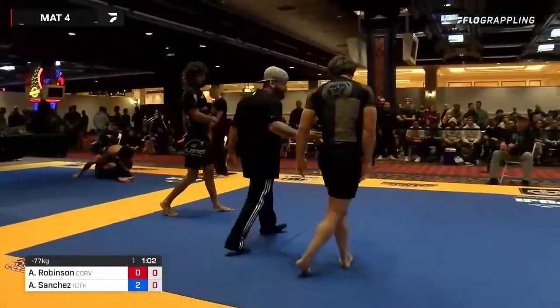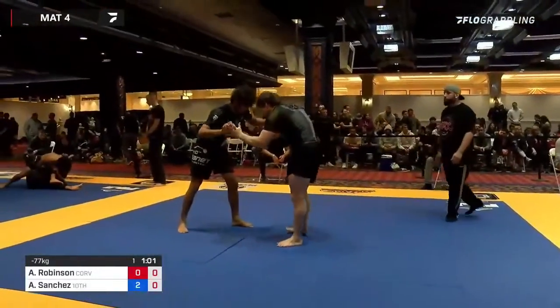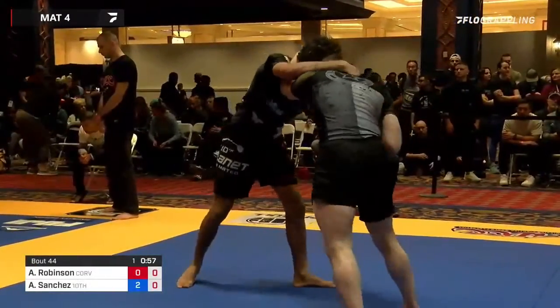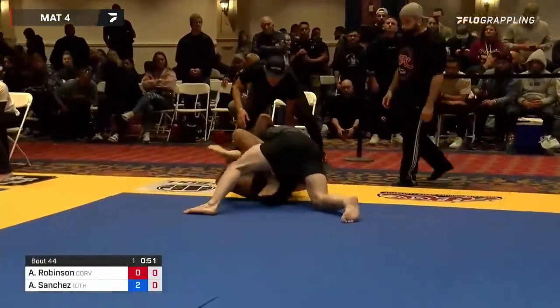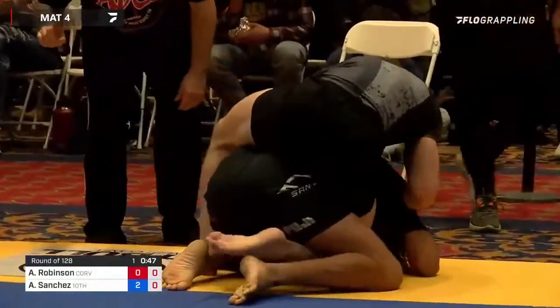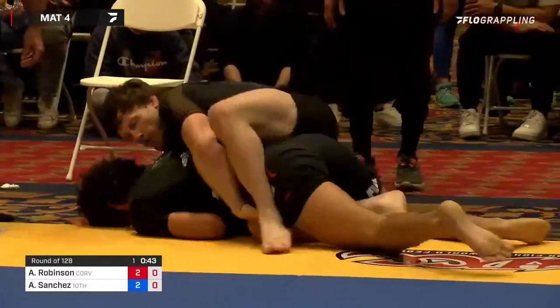Sound defense for Sanchez to circle out of that potential leg attack. Wow, Robinson blasts in. Huge double leg there. Yeah, but he couldn't keep his back on the mat, so he's going to need to score from the back here.